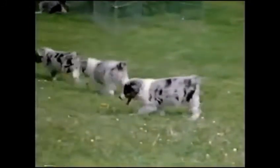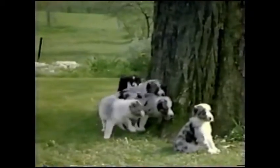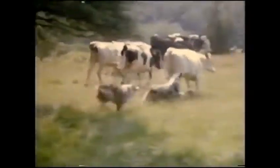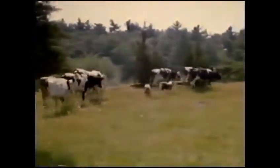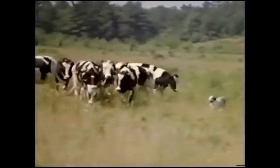How can we tell if these pups will be good working dogs? One of the essentials is an inherent desire to work. Although it is their first encounter with cattle, these Australian Shepherds instinctively surround and hold this small herd.